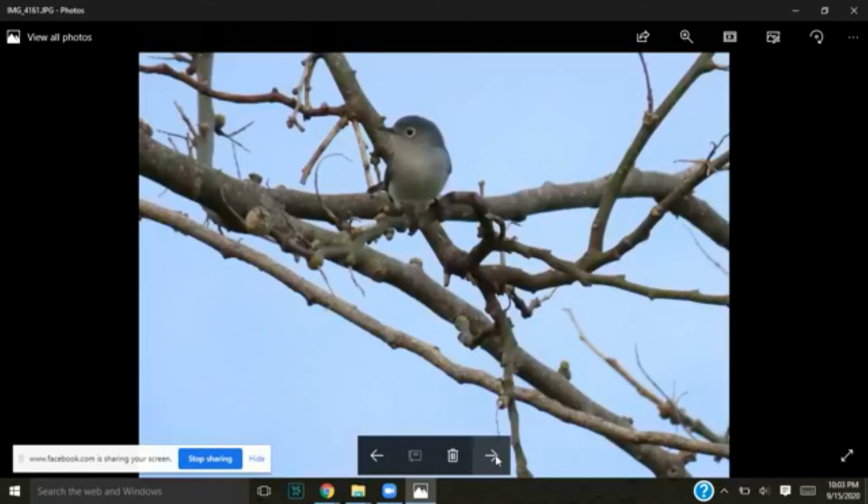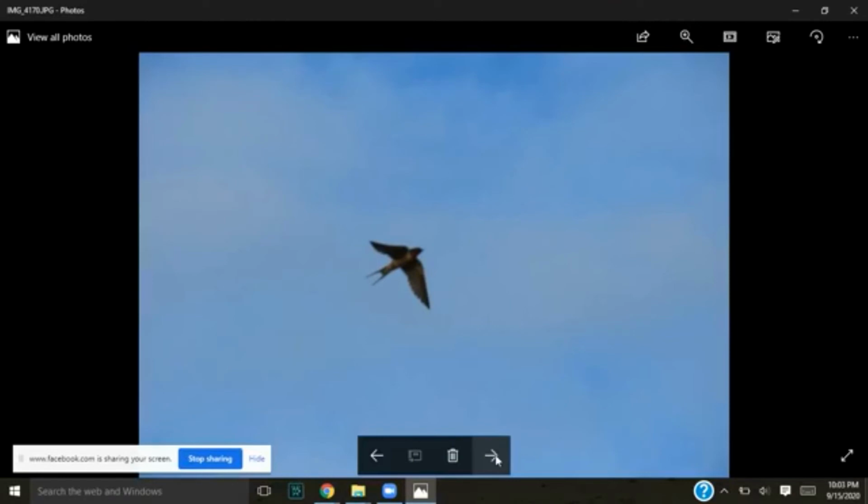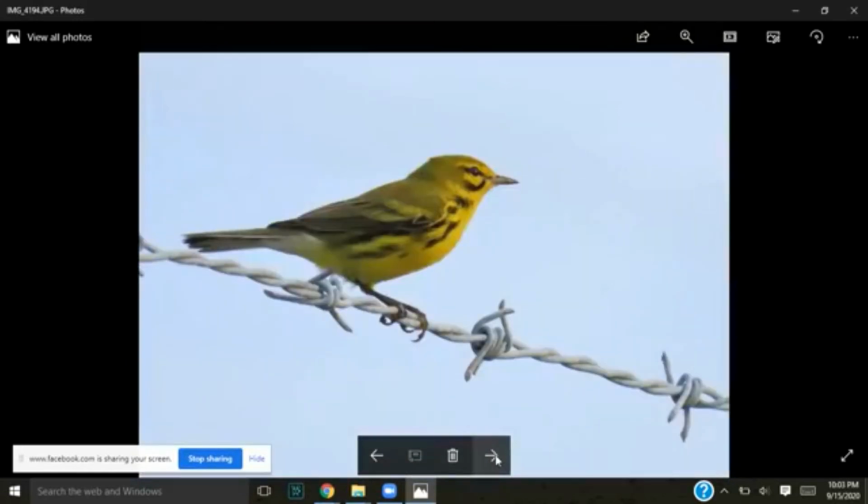More barn swallows flying, gnatcatcher. And I'm finding those in the hammock. Yeah, more barn swallows, kind of blurry. Yep, these guys, little male prairie warbler with the black and yellow.